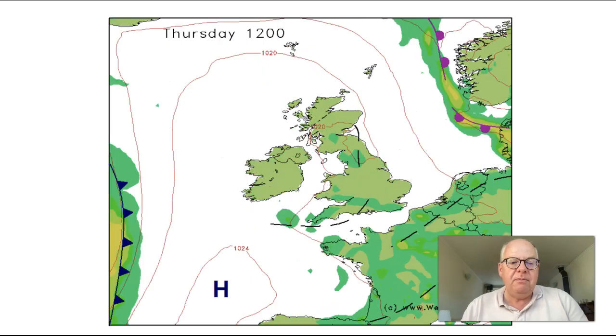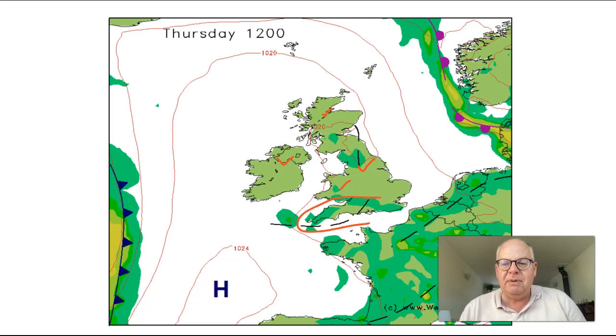For Thursday, ridge of high pressure building in. Now, looks like being a generally fair day. Could be some morning mist and fog patches around, but generally fair across much of Ireland, across much of Scotland as well. Actually, England and Wales not looking too bad, but a tendency towards some heavy showers developing in the afternoon across southern and southwest England, across Wales, and then also across southern Scotland and northern England.